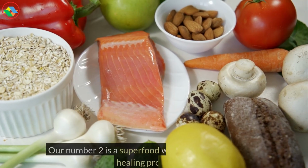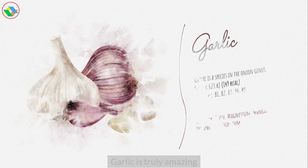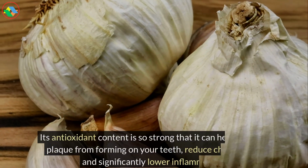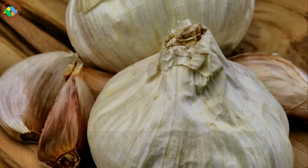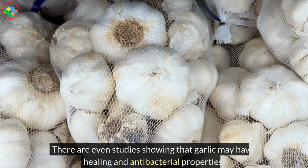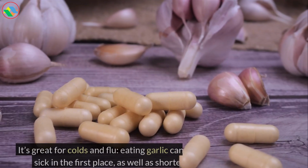Our number 2 is a superfood with some very powerful healing properties. Garlic is truly amazing. Its antioxidant content is so strong that it can help prevent plaque from forming on your teeth, reduce cholesterol, and significantly lower inflammation. There are even studies showing that garlic may have healing and antibacterial properties. It's great for colds and flu.